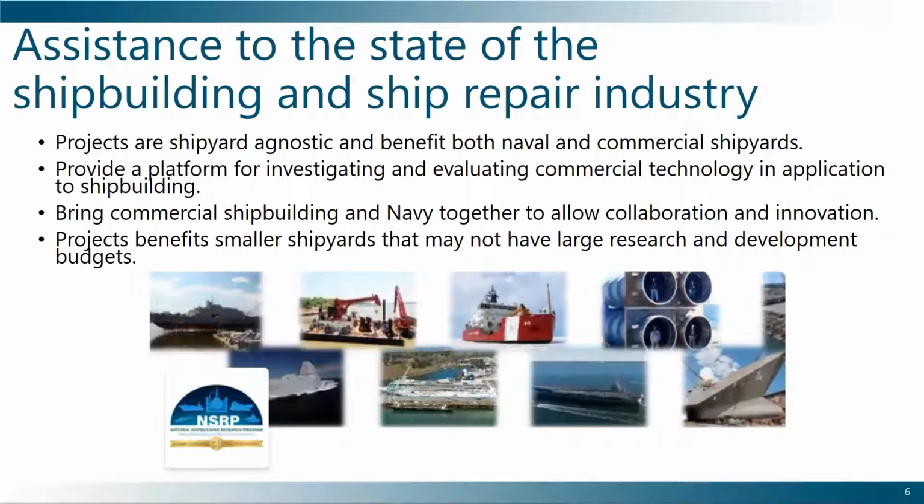And now, as far as the benefit to the shipbuilding and ship repair industries, many of our projects which benefit the Navy also benefit commercial shipyards and vice versa. So actually, many of our projects are shipyard agnostic and benefit multiple shipyards at a time. And our panel also provides a collaborative environment that allows shipyards to investigate commercial technologies in application to shipbuilding.